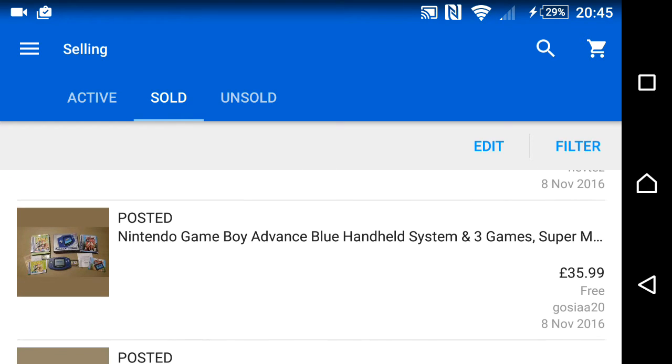Nintendo Game Boy Advance. I paid £4, I think, from a charity shop, and a couple of quid each for the games, I do believe. But when I finally got around to testing it, I found out the backlight wasn't working on the Game Boy, so I had to list it saying the game works but the backlight doesn't. You can still play it if you sit underneath direct light; it still worked fine. But I still got £36 for it, with 3 games.